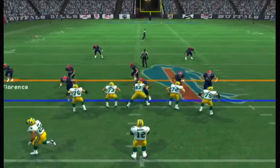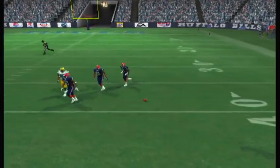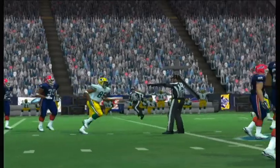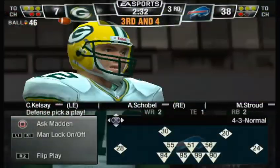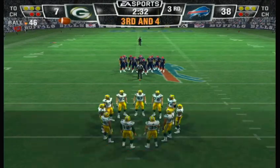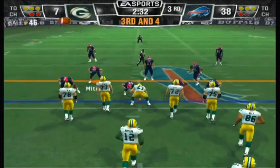The Bills line up with a nickelback. He drops back to pass. It's tipped away. He worked so hard to get open on the play, did everything right, and then the easy part was making the catch, and he just couldn't come up with it. Third and four. Ball on the 46-yard line.